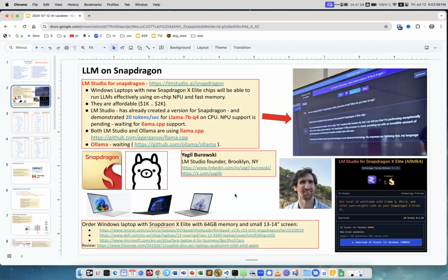Anyway, the interesting thing about this chip is that it is similar to Apple M1, M2, M3, like the Apple Silicon series. It is a system on a chip. It has CPU, it has GPU, it has NPU, which is neural processing unit, all on one chip. But memory is separate. On Apple, memory is also included.